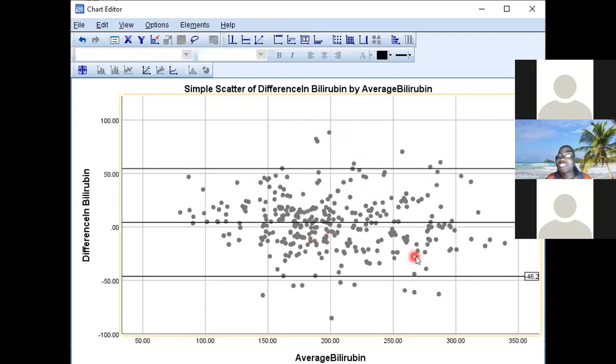you see the majority is still within. But you will see something. When do you start seeing that the values are going out? Up to 150, anything below 150, we are talking of average bilirubin now. Anything below an average value of 150, all the values are within the two limits of agreement. It is immediately after that 150 you begin to see values out.